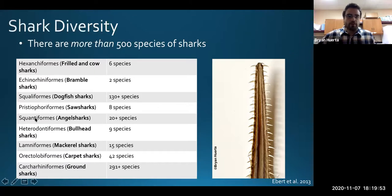Then you have your Squatiniformes, angel sharks, 20 plus species. Heterodontiformes, bullhead sharks, there are 9 species. Lamniformes, the mackerel sharks, 15 species. That's where you have your mako sharks, sand tigers, great whites, basking shark, goblin shark. That order actually receives a lot of attention, but there are only 15 species.